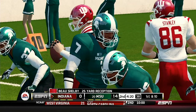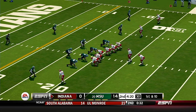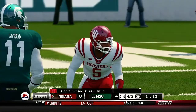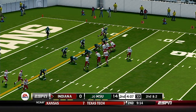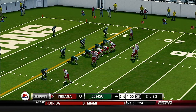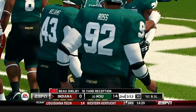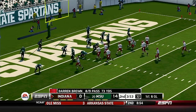He stood in there that time against the blitz. They were coming after him, but he showed the poise and was able to connect for a big gain. He's scrambling. He's taken down right around the 12-yard line. That makes it second and 2. Dumps it complete over the middle. Tackle made right around the 2-yard line. That makes it first and goal.